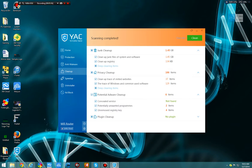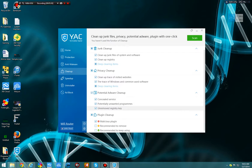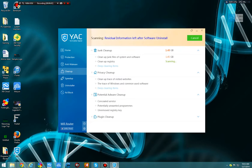We're just going to have it clean later, and I'm going to have it scan again. Let's see if the deep clean actually picks up anything more. It'll scan for invalid shortcuts, which is also another feature we'll see in other programs. So it seems to be on par as far as the features go as Advanced SystemCare.